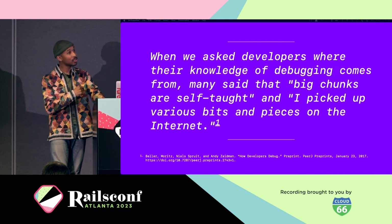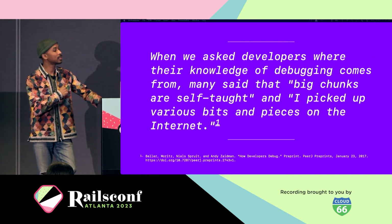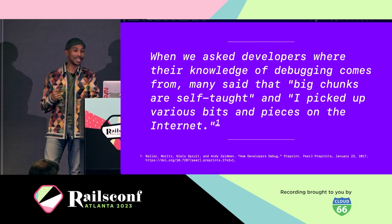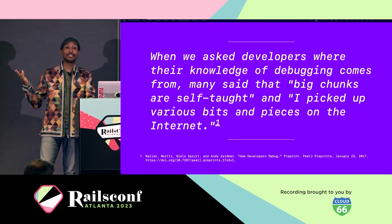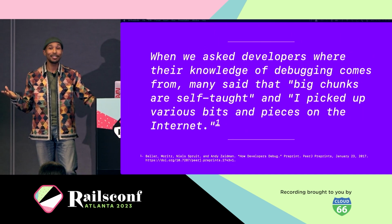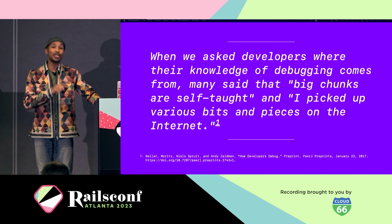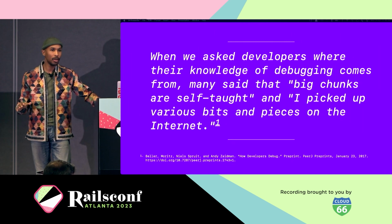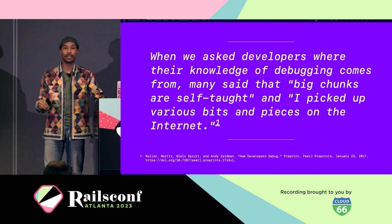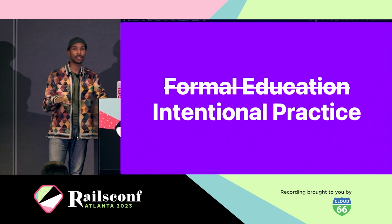And yet, as early as 2017, a field study and survey published in the Software Quality Journal concluded with this. When we asked developers where their knowledge of debugging comes from, many said, big chunks are self-taught, and I picked up various bits and pieces on the internet. That mirrors my experience. Those who did report having had some form of debugging education did not respond significantly differently to other questions related to debugging. And on the surface, this can look like a problem.